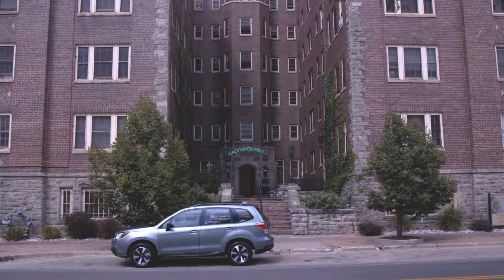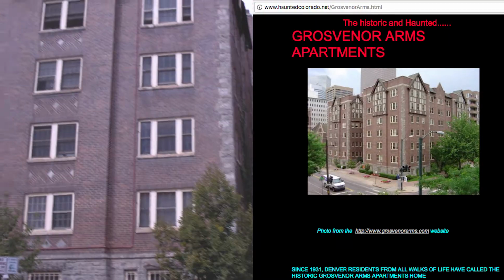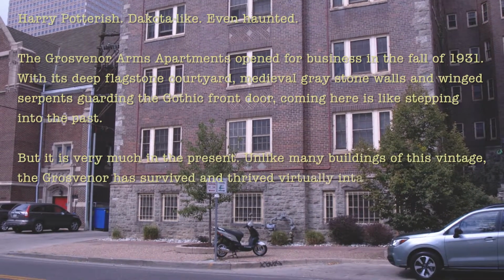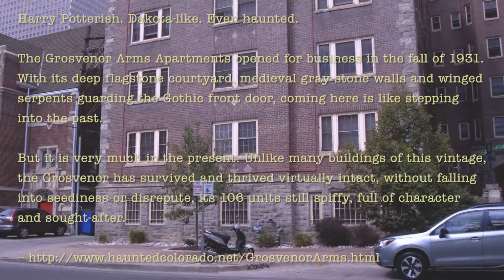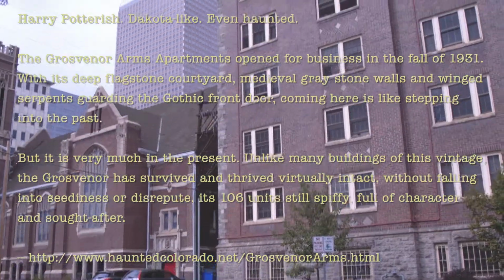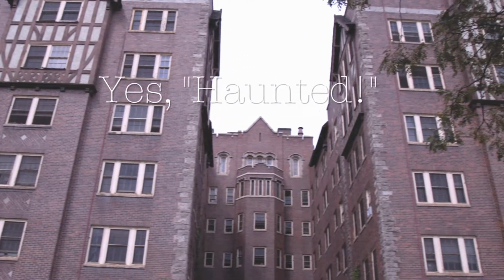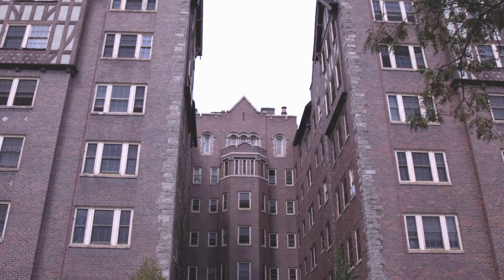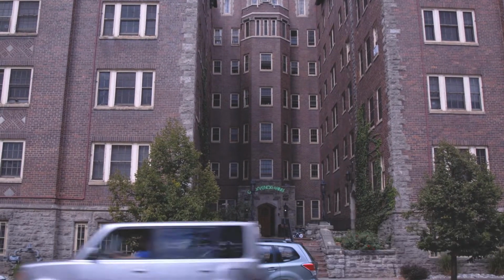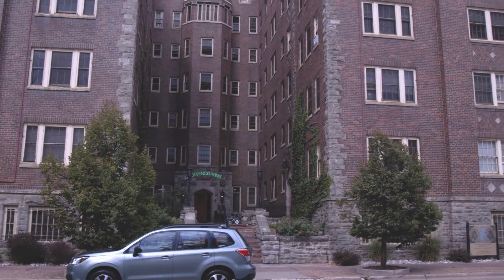Next building is the Governor Arms Apartments. Apparently, with a stone foundation, red brick, maybe facade, might actually be red brick walls, but with stone corners that go all the way up to the roof. And that center rounded section looks somewhat reminiscent of medieval architecture, which is probably what they're trying to replicate. The old stone castle look.